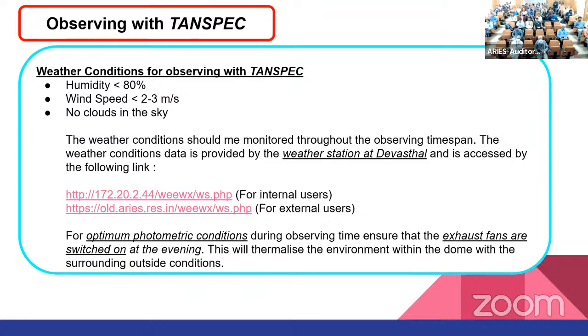One of the important things is that there are several exhaust fans. Make sure you ask the operators before you start the observation that all the fans are kept on. It is necessary so that there is no temperature gradient between the outside conditions and the conditions within the telescope dome, because if there is a temperature difference, it will affect your image quality and your observations.